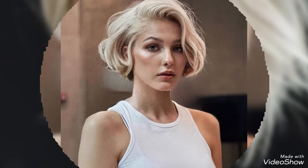We will explore creative designs like geometric cuts, edgy undercuts and subtle color highlights that can transform your haircut into a standout style. Plus, we will provide tips on how to work with your stylist to achieve the perfect cut and how to maintain your new look. If you are ready to elevate your short haircut, stick around for all the inspiration.